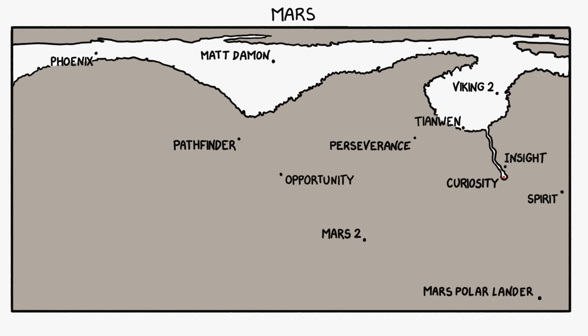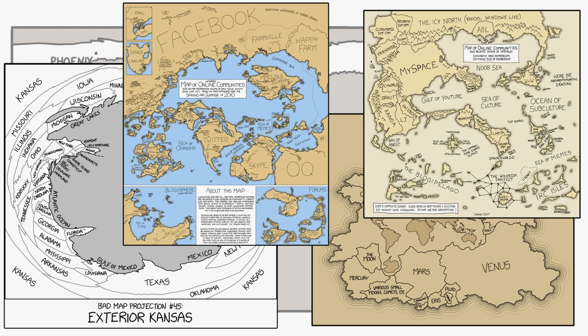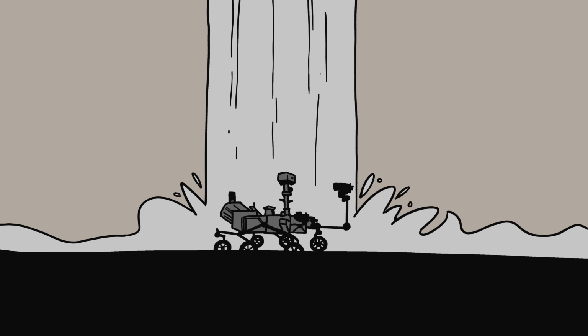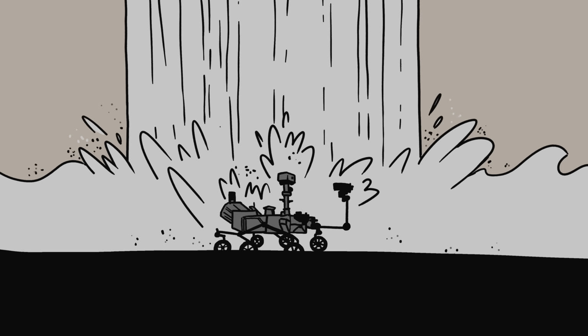If we look at the rest of Mars, we'll see there's still a lot of land far from the water. I'm a big fan of maps. I've spent a lot of time drawing them and just looking at them over the years, and I have to say, I think this one's kind of boring. It's just this big empty swath of land with some ocean on top. Luckily for us, if not for Mars, we haven't come close to running out of ocean yet.